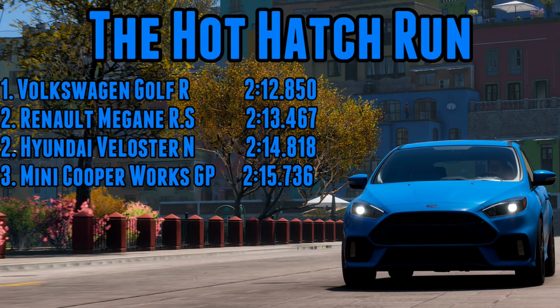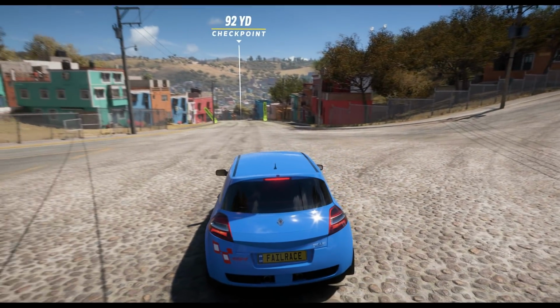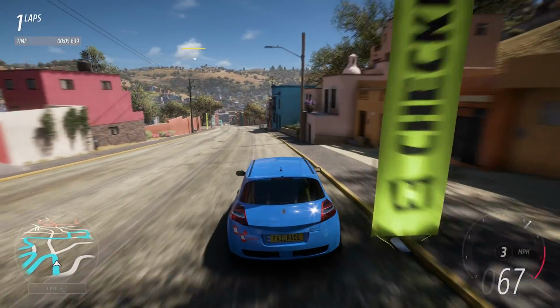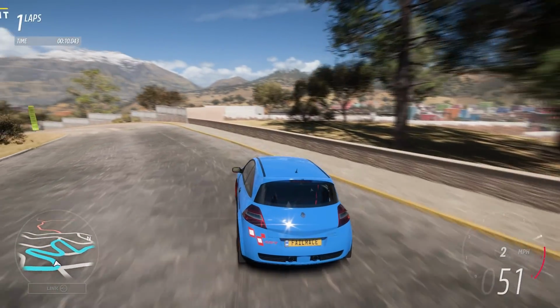You know, still a quick time through all of that course. Now, the next vehicle we have to run through here is, well, it's another Megane. This is the R26R. It's the oldest car of the lot. This is a 2008 car. But it is relatively light at 2,700 pounds.